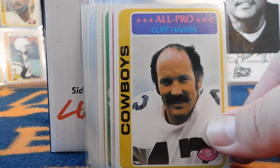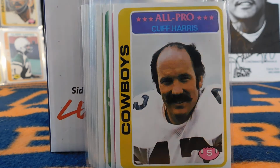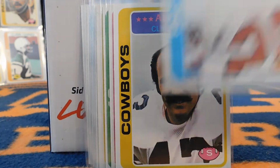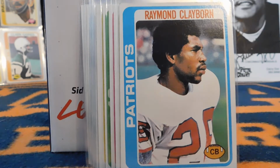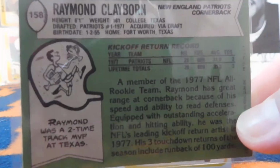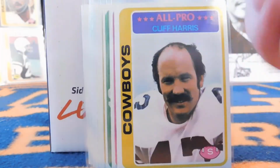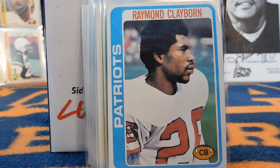This guy right here, speaking of great careers, Cliff Harris, Hall of Fame this year, 2020. He played in 5 Super Bowls in 10 years in his career. He also made 6 consecutive Pro Bowls, so that's a pretty great one. This guy right here, Raymond Clayborn, he's a Patriots Hall of Famer, 4-time All-Pro. I believe this is his rookie. Yeah, that's his rookie season. I included him just because, along with being a Patriots Hall of Famer, which is pretty impressive, he was still around and playing when I started collecting cards.